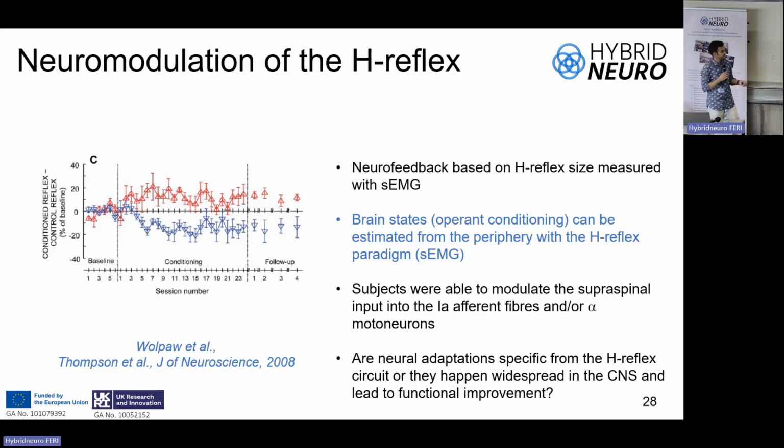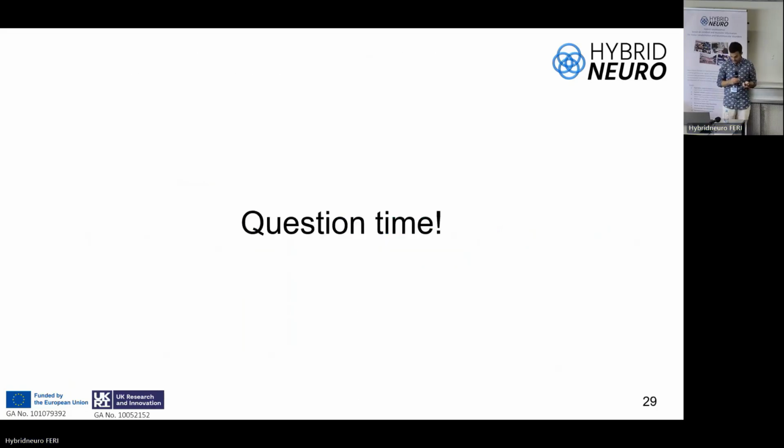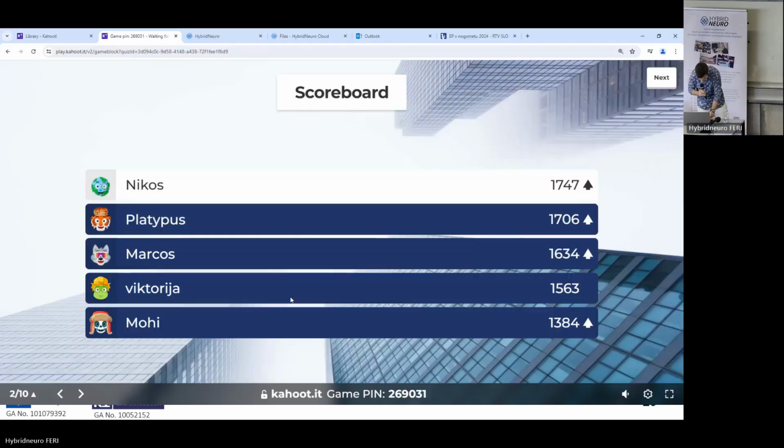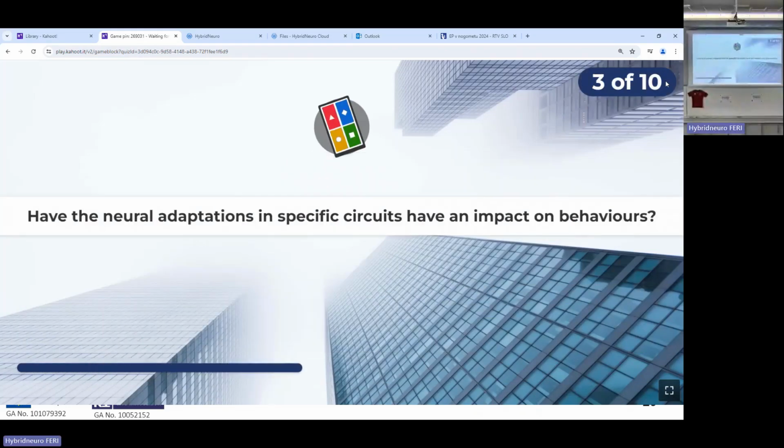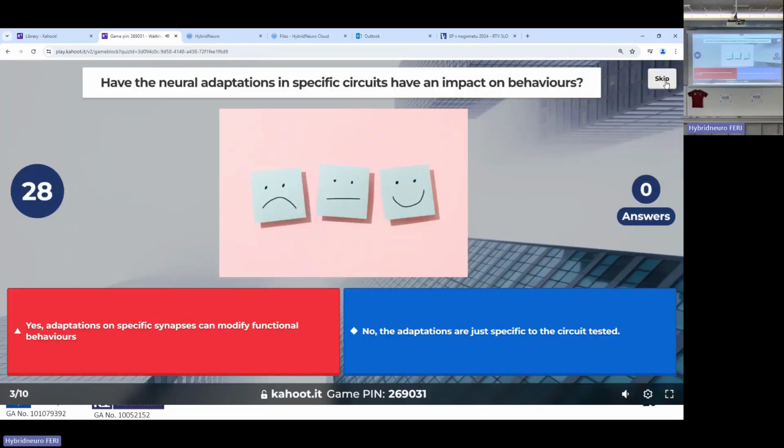But the question is, is this useful? Are neural adaptations specific to the H reflex circuit? Okay, we can train the circuit with a larger reflex. What does it mean? I think now we have the next question, which is, do neural adaptations in specific circuits have an impact on actual behaviors?